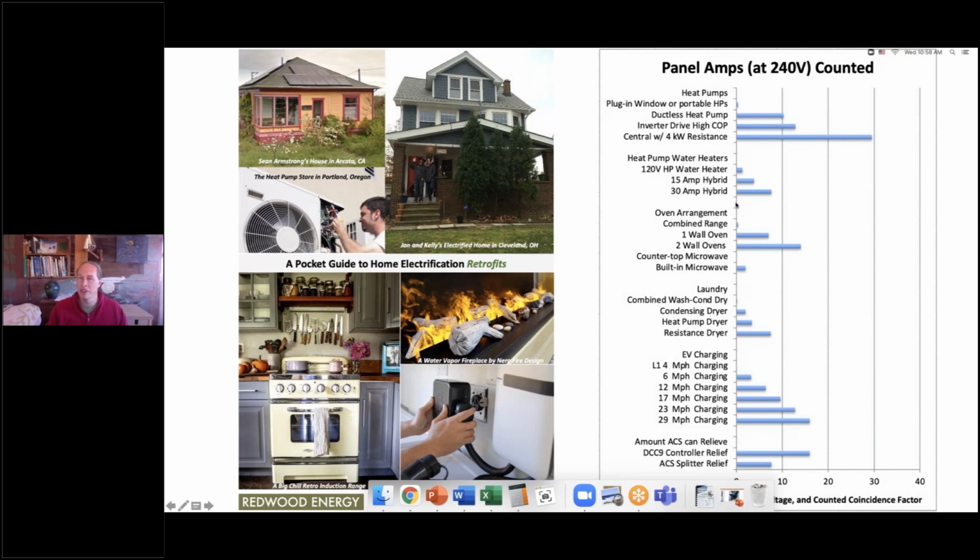So this is around the oven range. Pardon me, this is for ovens. You have a range that uses power, period. It'll be like a 40 amp circuit. But where does the oven go? If it's combined with the range, it doesn't use much power. If it's separate, it uses a lot of power.